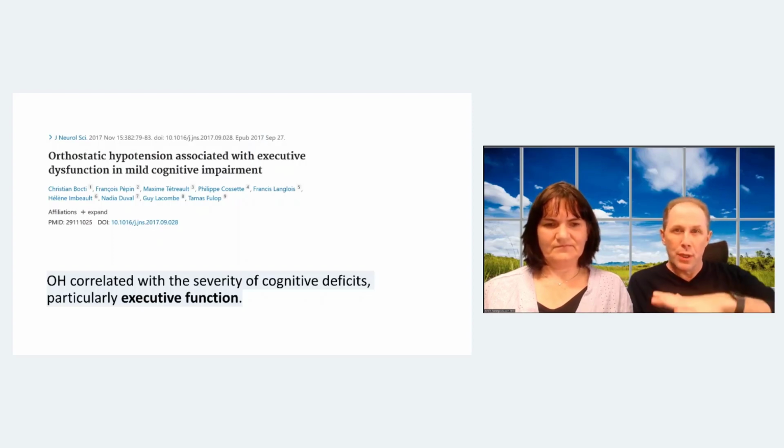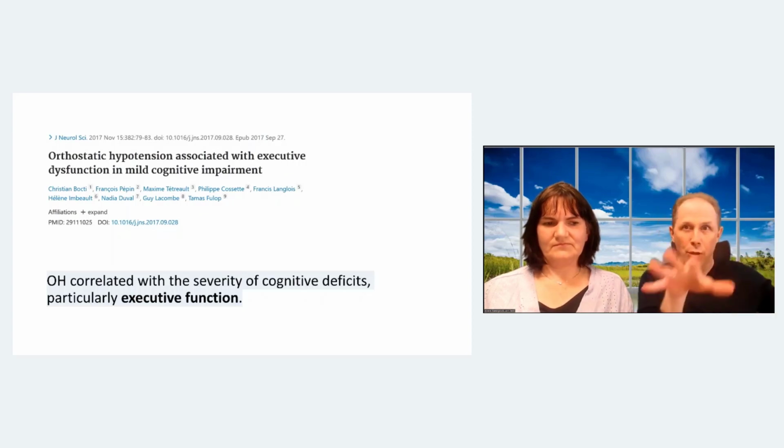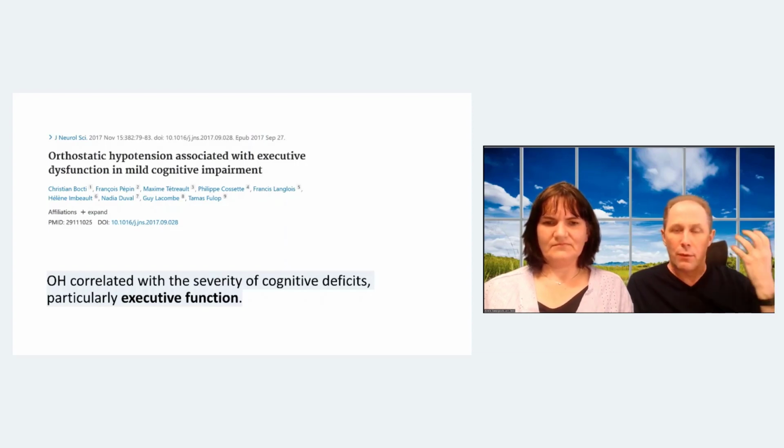But you can also have just lower volumes in general, and that could also influence cognition generally. And when I say generally, we're usually talking about executive function, being you're maintaining awareness and keeping track of items and pacing and organizing and sequencing. And so it can have an influence just on cognitive deficits, and that's not just for Parkinson's, that can be for anybody dealing with orthostatic hypotension.